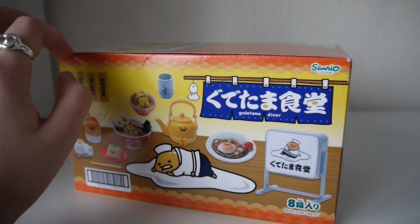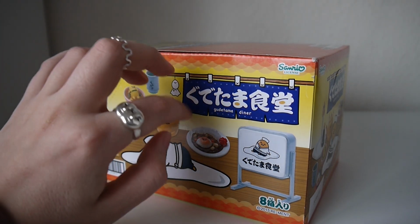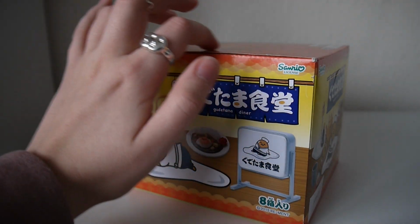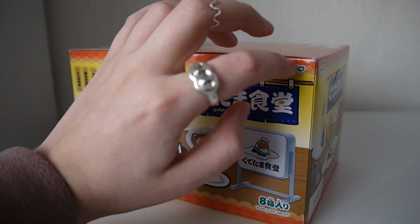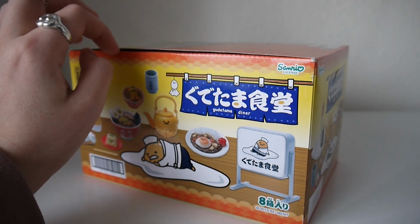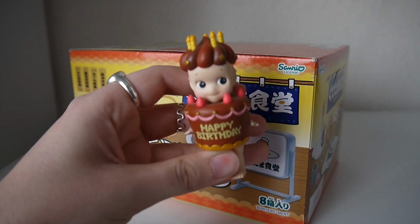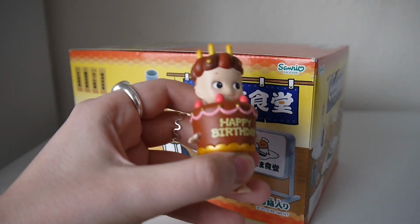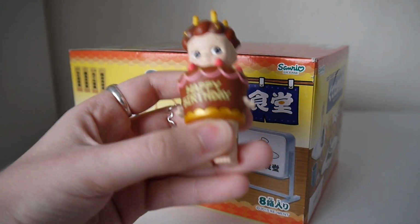open a blind box set together. I absolutely love blind box figures. Whether it's little remeant food sets like this, or little vinyl figures like this Sunny Angel, which is pretty popular, these cute little babies.